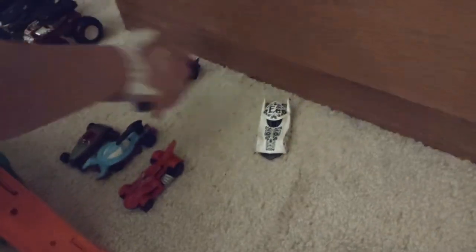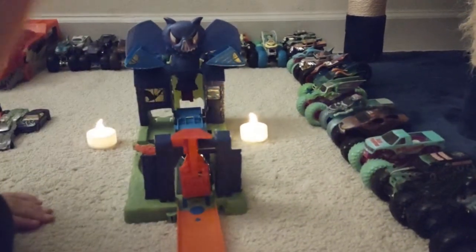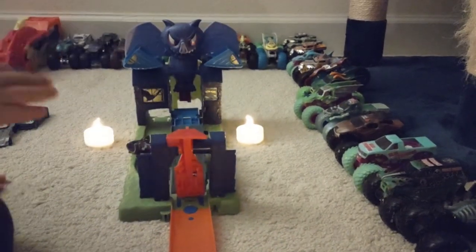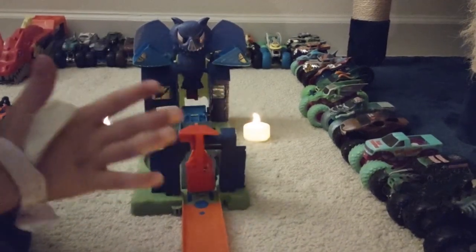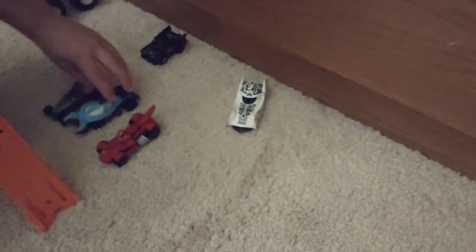Now let's use this one. Batmobile? The purple version of this one has done it, you know? Yeah, let's try him. Also, we're using candles. Yeah, but they're battery operated, so they're not real fire. They're not going to cause any problem. Yeah. That Batmobile slid right on through. One. Two. Three, no. Sorry, Batmobile. Again, knocked out.